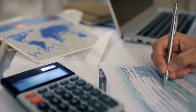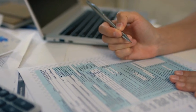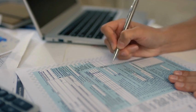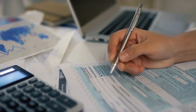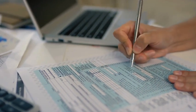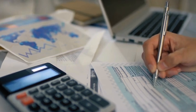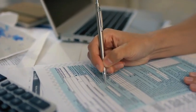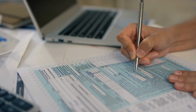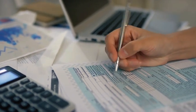How to avoid IRS penalties? Avoiding IRS penalties is all about staying organized, filing on time, and ensuring accuracy in your tax reporting. Let me talk about a few tips to help you avoid penalties. One, file and pay on time. Make it a priority to file your tax return by the due date and pay as much of the tax you owe as possible. Even if you cannot pay in full, filing on time will help minimize penalties.